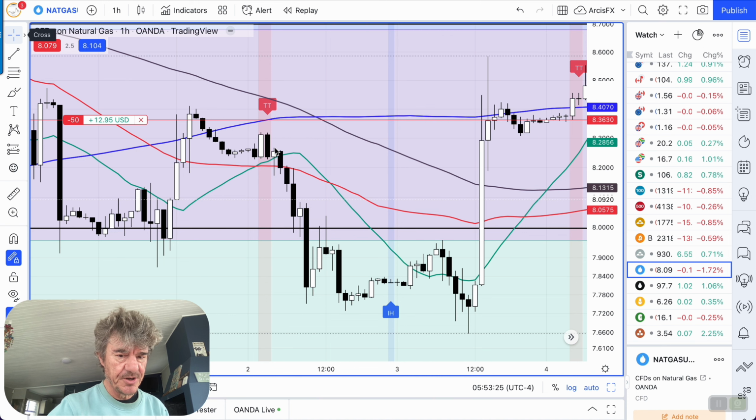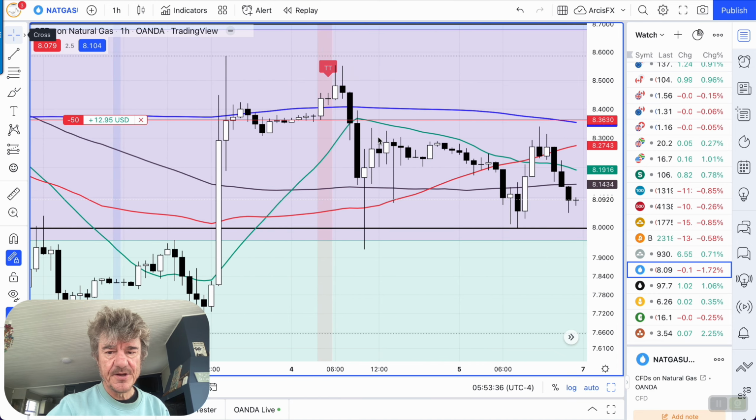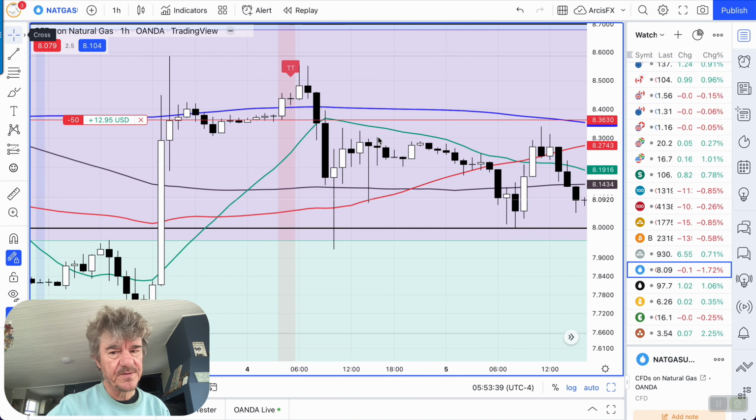This is an incredibly good entry signal around about the 200 period moving average, and you can see we moved down from there. And the same thing happened actually on Thursday. Is it Thursday or Friday? Well, Thursday night, I think.